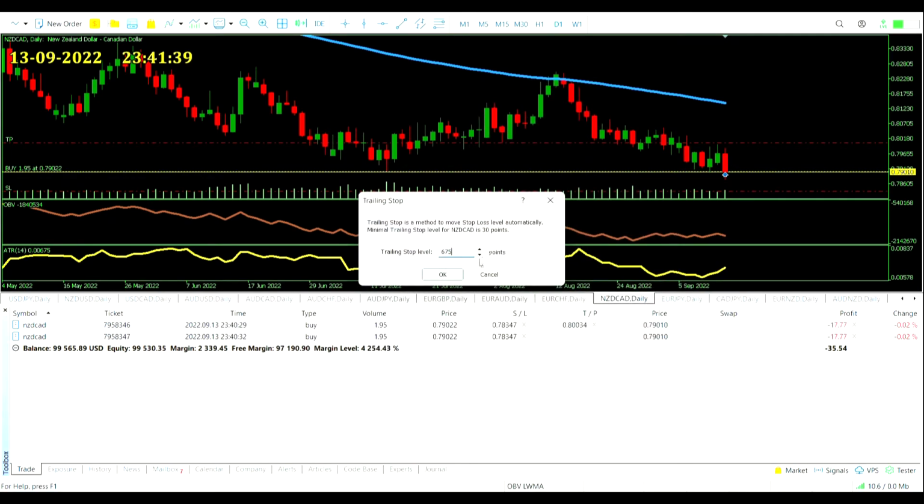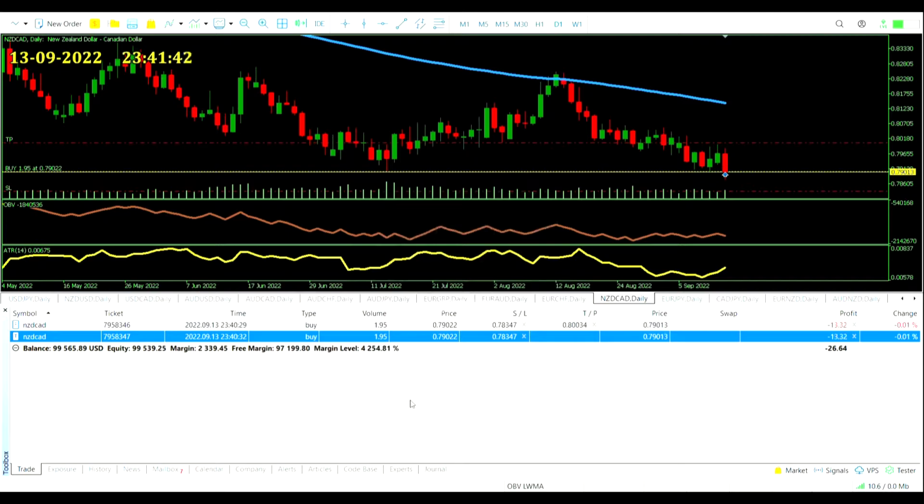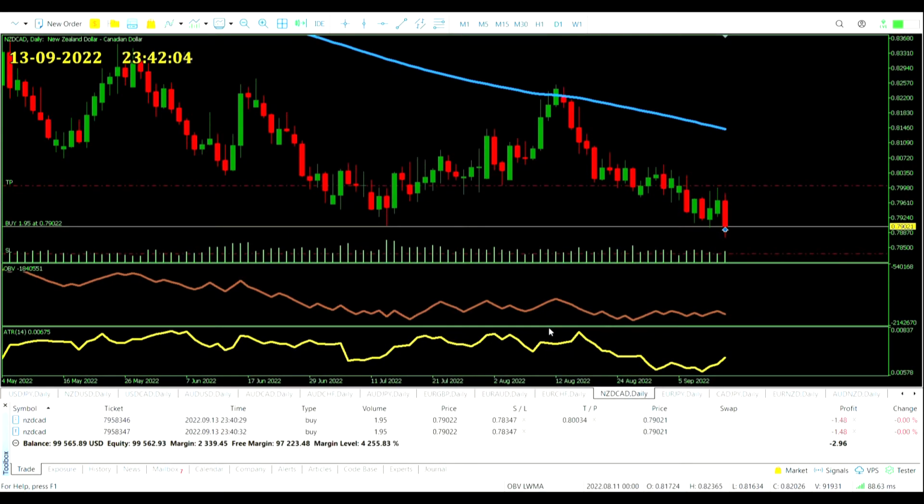So pretty basic, 675 points. And there we go. We are in. So we will be leaving it at that. That's the only signal for us tonight. There's a few to keep an eye on tomorrow. The US dollar CAD, the Australian dollar, New Zealand dollar, the Euro Swiss franc. Still options that might come for us. So plenty to watch out for.